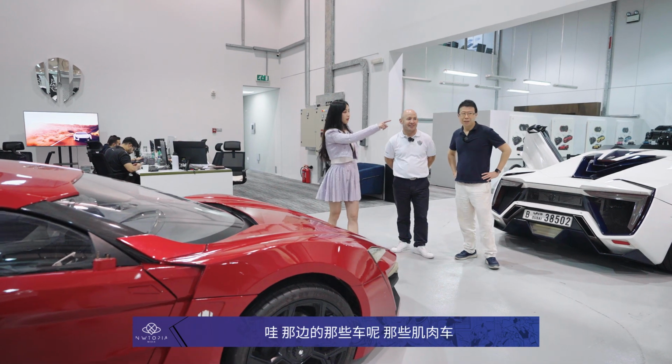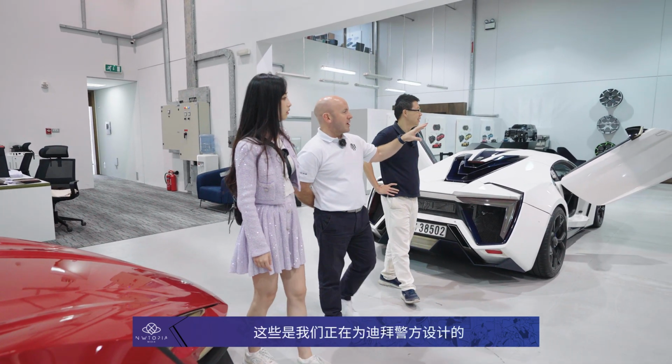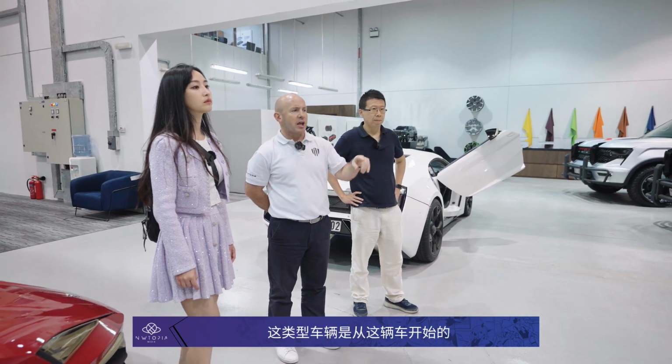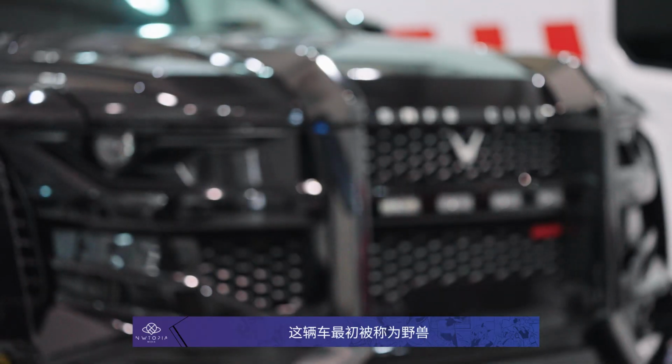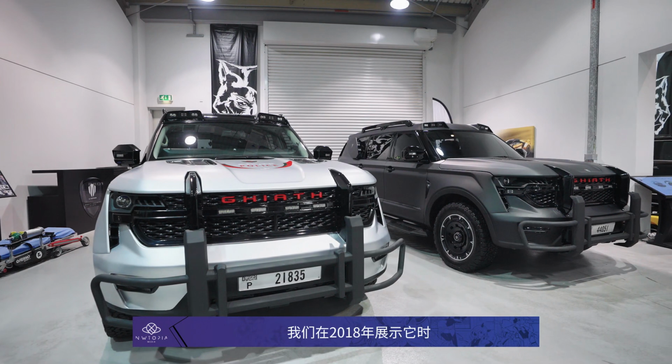Wow, what about those cars, those muscle cars? Well, these are quite cool. This is what we're now doing for Dubai Police, and a number of other police forces are interested. So it started with this car here. This was called the Beast originally, and we showcased this in 2018.